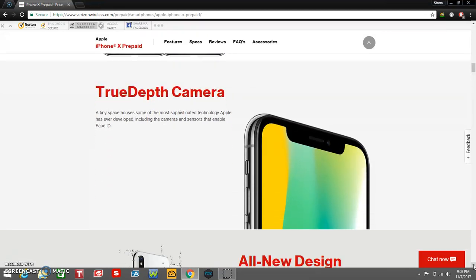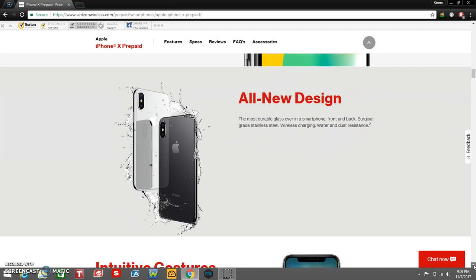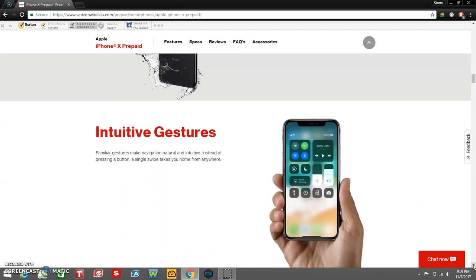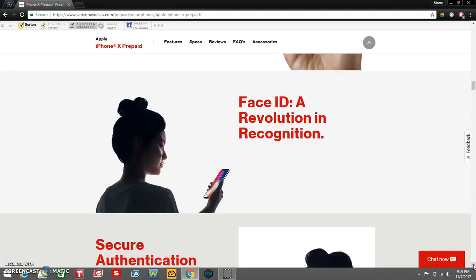True Depth camera. A tiny space houses some of the most sophisticated technology Apple has ever developed, including the cameras and sensors that enable Face ID. All new design. The most durable glass ever in a smartphone, front and back, surgical grade stainless steel, wireless charging, water and dust resistance. Intuitive gestures. Familiar gestures make navigation natural and intuitive. Instead of pressing a button, a single swipe takes you home from anywhere. So there's the iOS 11 Control Center right there. It's pretty nice.